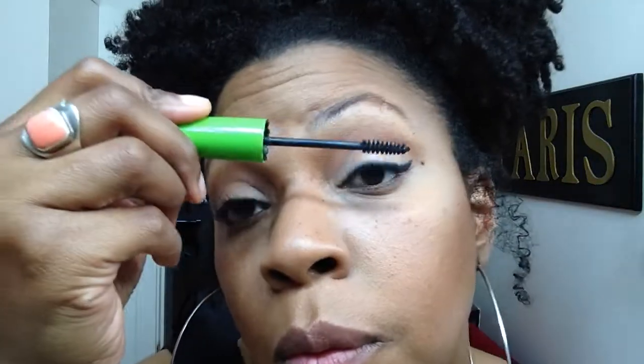And for my everyday look, I do not wear falsies. I don't wear them at all. It just depends on my mood, but usually every day I just wear mascara and take really good care of my lashes by using castor oil at night or any type of olive oil on my lashes to keep them conditioned. So that's it, but I do love my lashes now, okay?